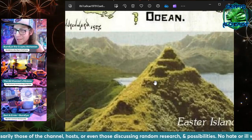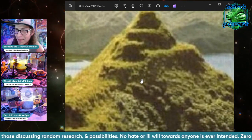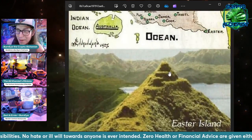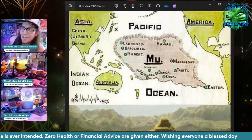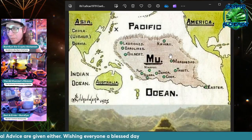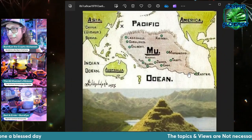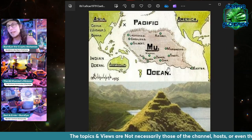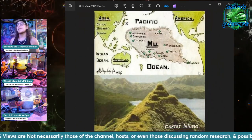A single island of Easter Island, and that is clearly step pyramid ruins and a complex not well talked about or documented, but I assure you it is there. And also on this picture, the supposed land of Mu, the lost continent before Atlantis, that connected all of the Polynesian, Micronesian, different islands in a giant landmass.